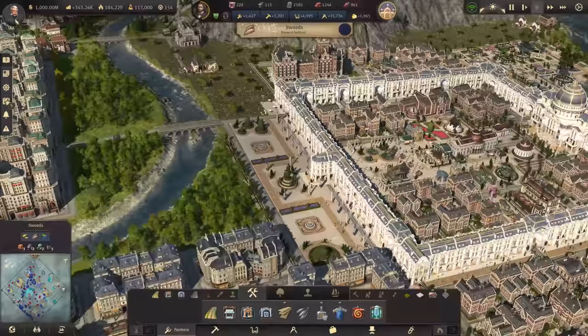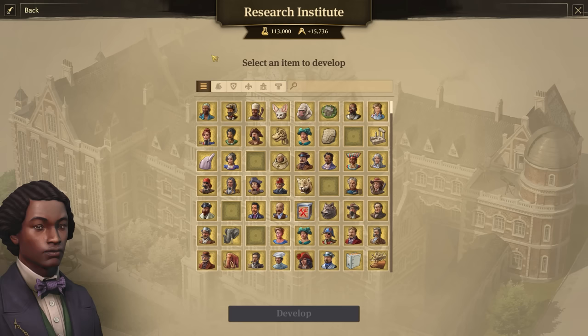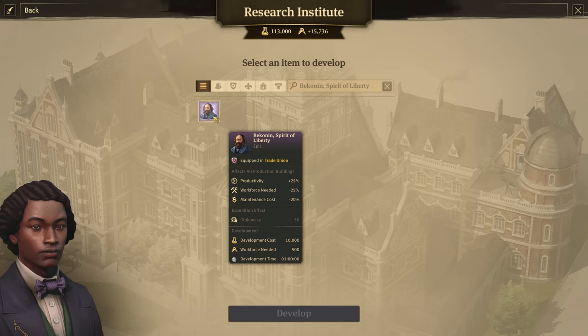But before we do, there's an item in the Research Institute that I want to go get, or a character that I want to source. That's going to be a guy called Beckonin. There we go. Beckonin, Spirit of Liberty. So productivity 25%, workforce negative 25%, and maintenance negative 20% as well for all production buildings.